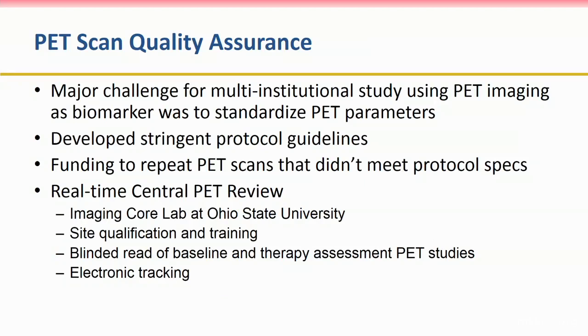One of the things that was challenging about doing a study where you include PET scans is the quality assurance, because you are dealing with institutions across the country. Even within one institution, you can have differences in the PET scan parameters from one machine to another. So trying to standardize all of these PET parameters across the country was challenging. So we had to develop very stringent protocol guidelines to follow. We had funding to repeat PET scans if they didn't meet protocol specifications.